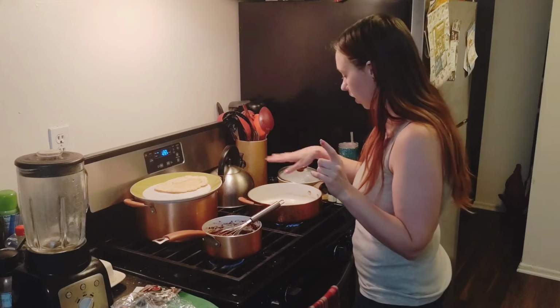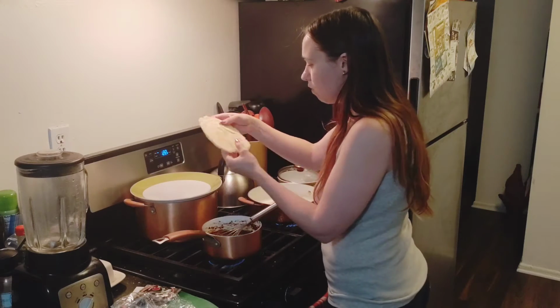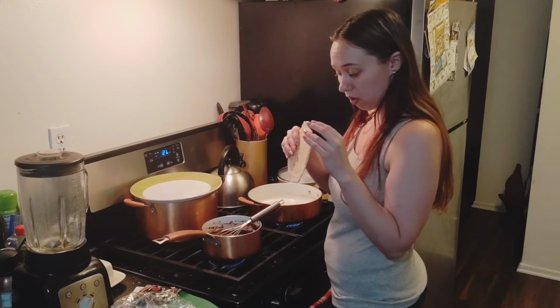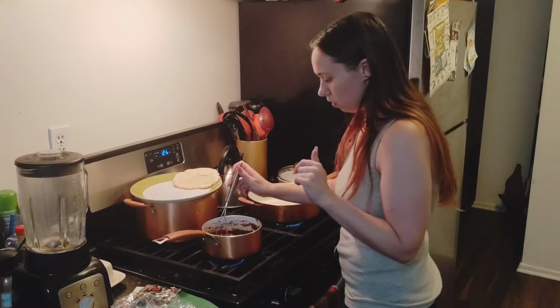So now I'm cooking the tlayudas, cooking one at a time on the stove. It says to cook till it's cooked through and a little brown on each side. I don't know how to tell if it's cooked, so I'm kind of guessing. But it said like 2 to 3 minutes per side. Also cooking the mole sauce.